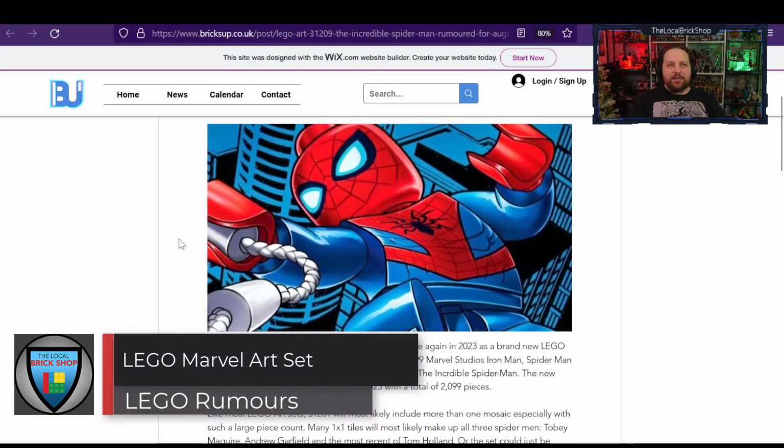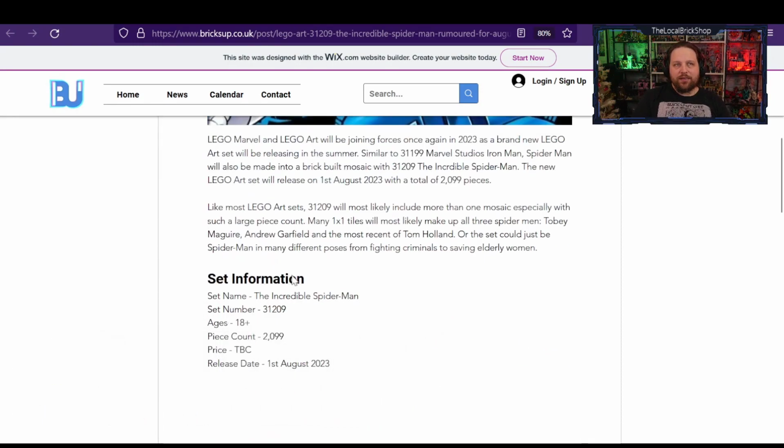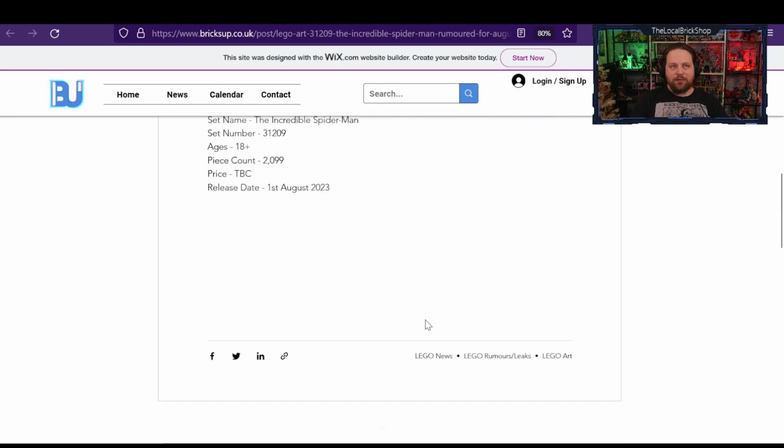Next up is the LEGO Art sets. LEGO Marvel and LEGO Art will be teaming up once again. And we'll be getting an incredible Spider-Man art piece. So it is listed with a piece count of 2,099 pieces. Could this mean that we're going to get a Spider-Man 2099? Who knows? There's a bit of speculation that might be true, but time will tell on that one.